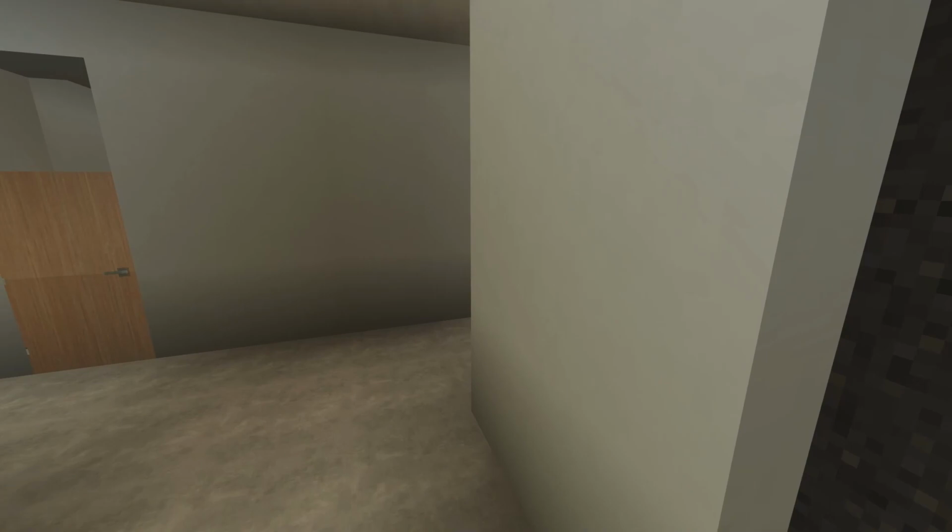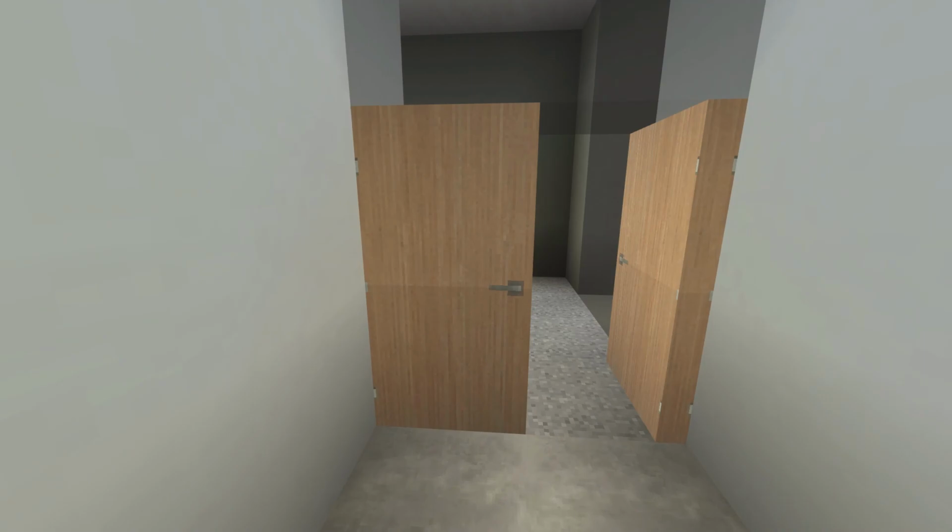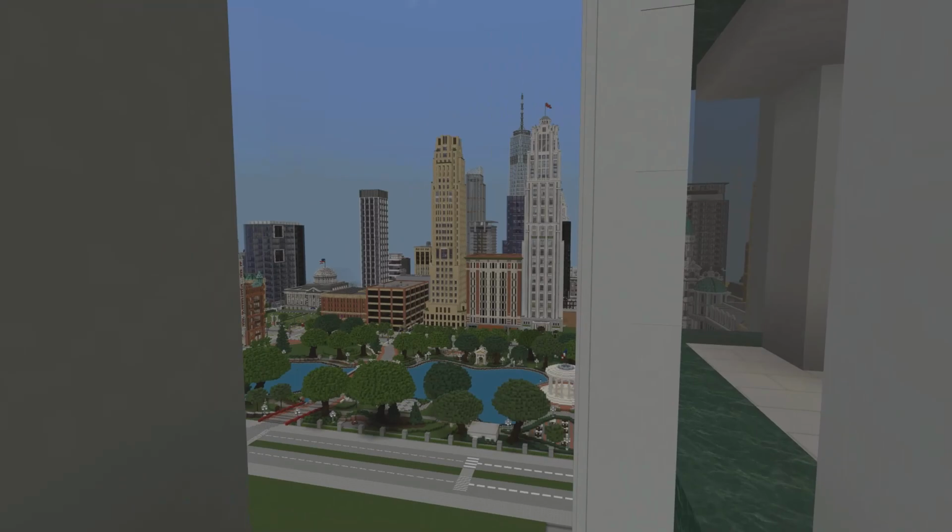So this is what all the offices are like. Now, as I said, in real life, this would be the stairwell in here. There's two stairwells. There's one in the back right here. Got this one, and this goes throughout the whole building. And it actually has a window I noticed in the real model. And look at that view. Wow. I did not expect to see this view.